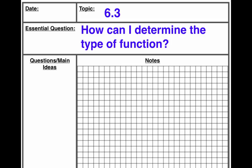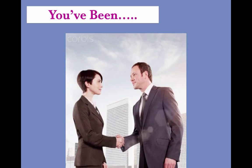So at this point in the year, after learning all of this algebra, we understand that we're always studying patterns. We're looking for the pattern and trying to write an equation and make a graph, but sometimes it's hard to figure out what type of equation it's going to be. So here is what we're going to use to dive into this today.